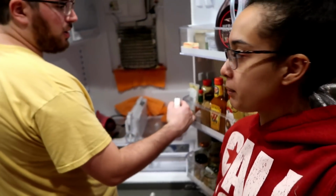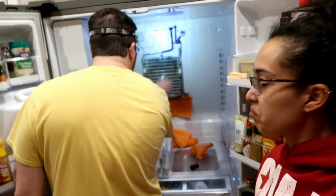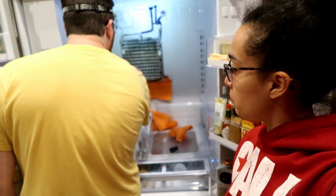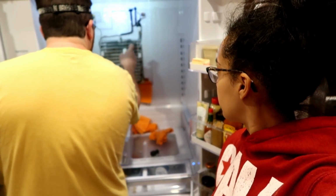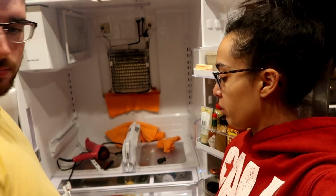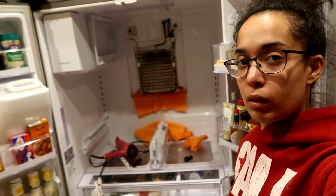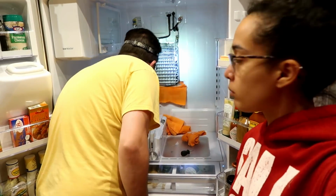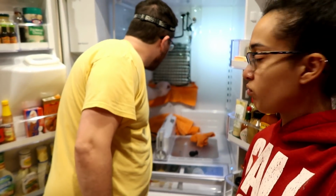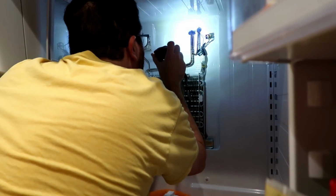So I'm just doing like a little duster just to get some of the residual water off. Fancy. Could I use that to blow dry my hair a little? No. No. Okay. That was it. Just a couple of quick passes just to get as much water off of the coil. And that's it. So Paul's doing his final look through.